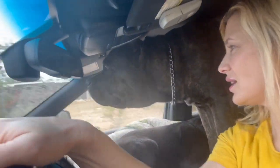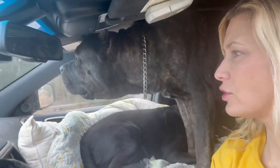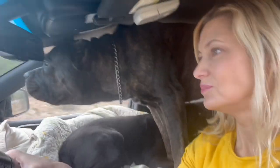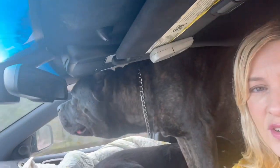My three dogs. We're taking a trip, going to get some good breakfast tacos, and then we're going to go to a lavender farm today. So there's a hill country lavender farm that I've been wanting to go to.